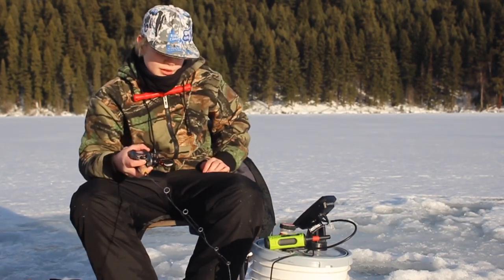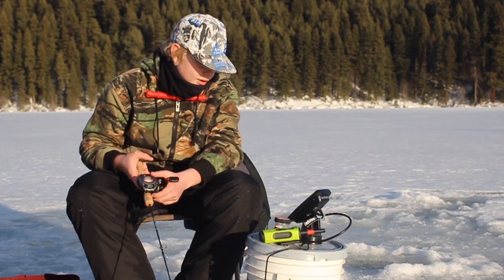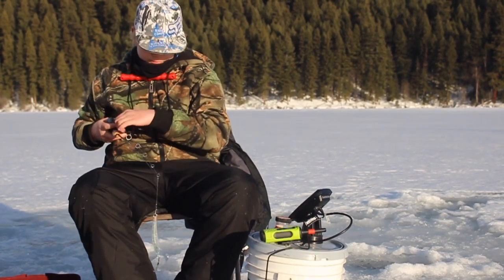Oh, I missed one. So it's not all juveniles, because I just missed one, but yeah, so hopefully we get one here. They're biting pretty good today. All right, they're all gone, so I'm guessing most of them were juveniles, but who knows? I'm gonna reel up and check my bait.